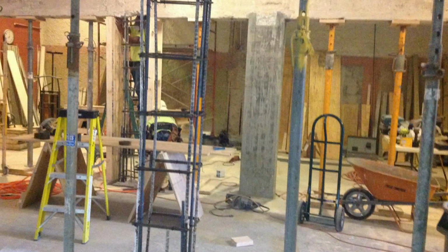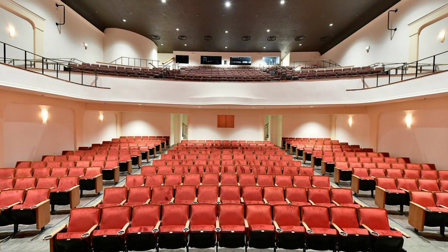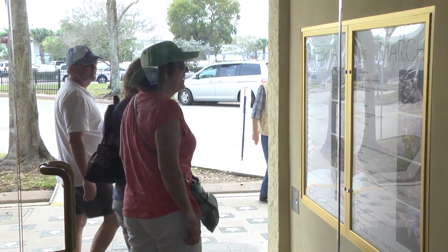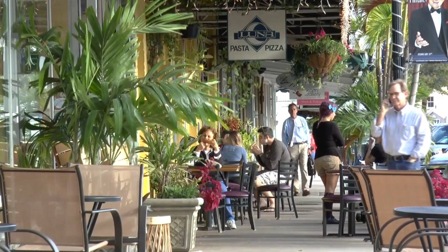We did a major renovation to the building. We replaced an enormous amount of columns internally to make sure we'd be standing for another 90 years. Smoothed out every wall, added lighting, sound improvements. Every door has been changed. We're up to 400 events a year, and we still do movies. We still do every form of entertainment and parties, and we do weddings and receptions, etc.